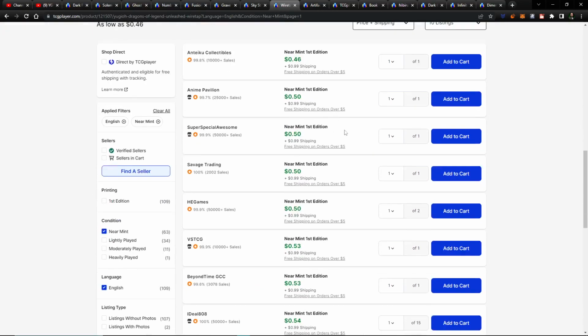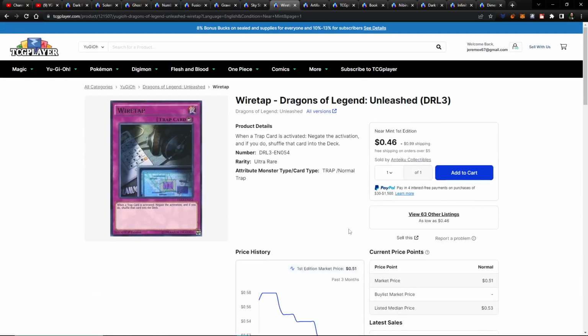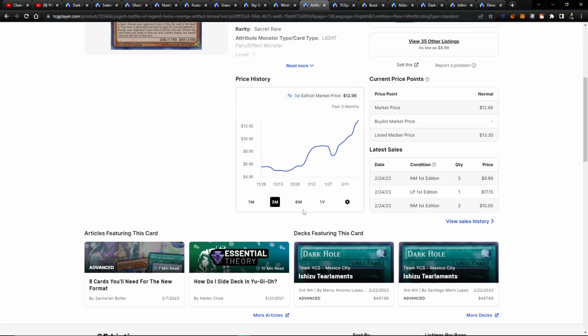And look, right now it's just 50 cents. It's a beauty. Look at that. 15 at 54 cents. Get your playset, guys. Just do it. Original print. Of course, it has other printings and other ultra rare, but this looks clean, guys. It never hurts to get at least 3. If you want a couple more in case they do end up going up, that doesn't hurt as well. But definitely a card to keep in mind, guys.